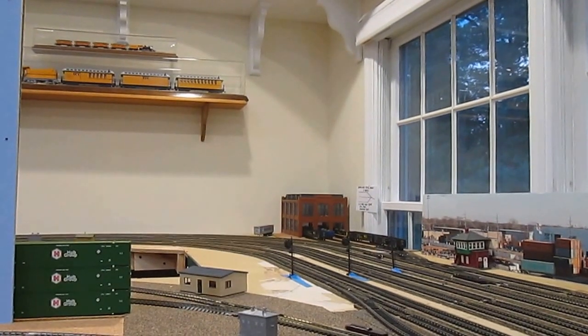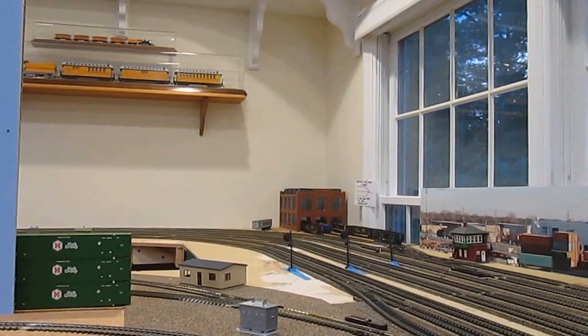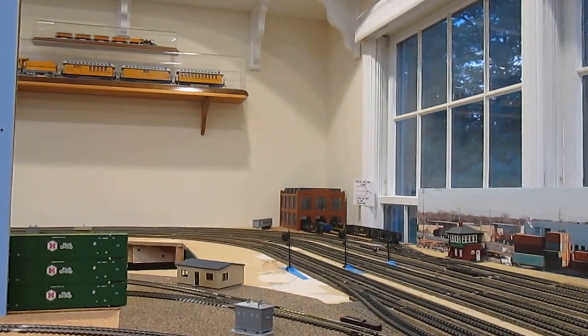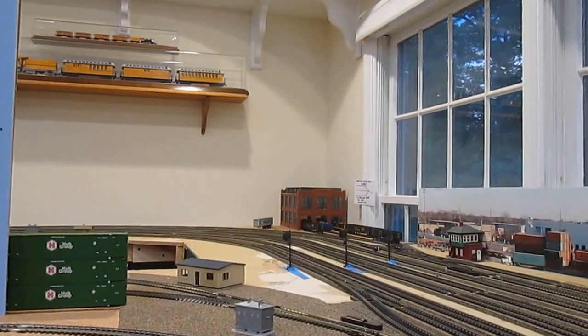And of course, if there's a diverging route, you'll be able to change the signal from a stop to an approach. A lot of the guys that operate on my layout will understand it, and a few others, it'll be just a warning to watch where you're going.